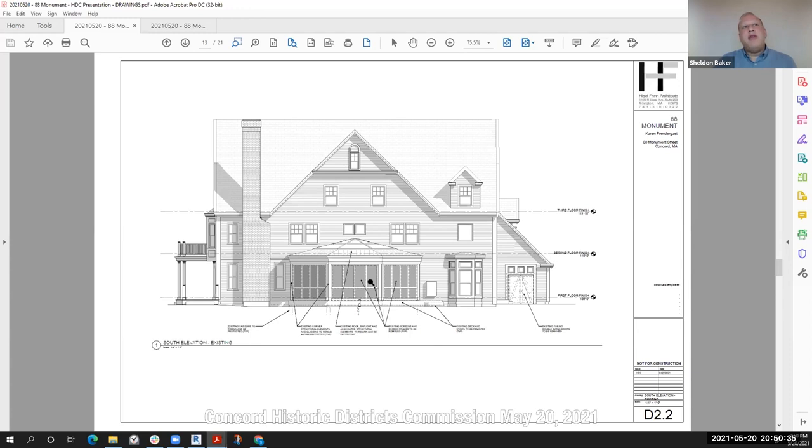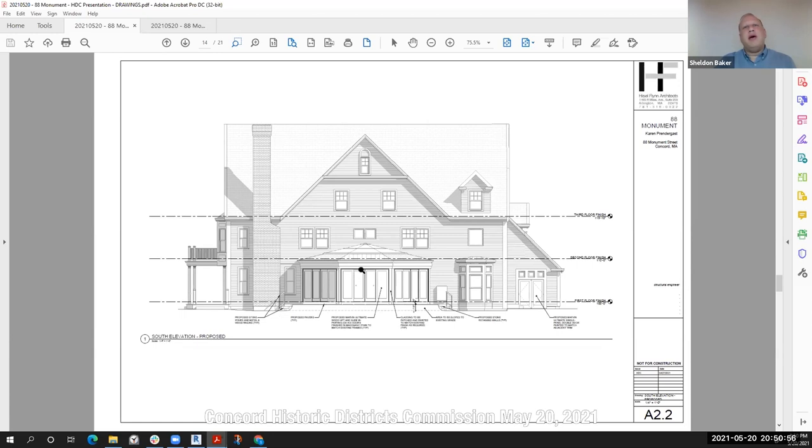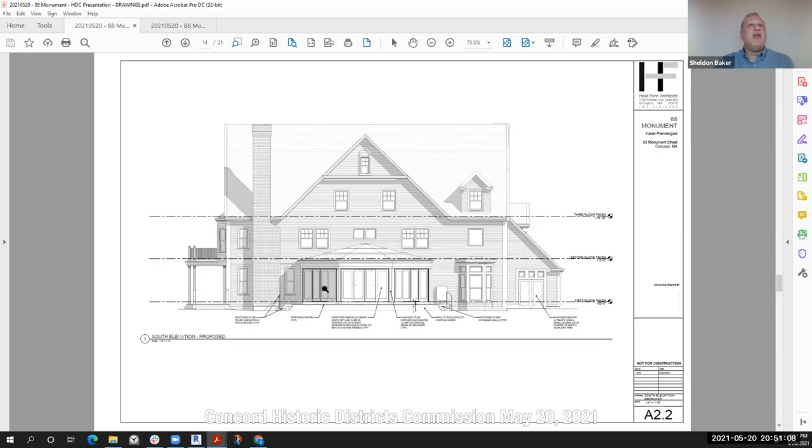And then moving back to the south elevation. So this is the full screen porch as it appears originally, and these swinging barn doors that we're looking to replace because they are not operational or optimally operational currently. And then replacing those screens with glazed sliding doors. And currently these screens are bounded by mahogany mullions, and we are looking to use the same materials for these doors as well.